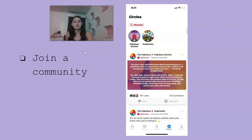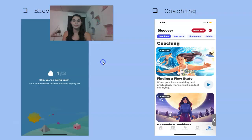The next feature is called Circles. This is a place where you can join a community. So basically you can post your experiences, what you're working on, how this app has been helping you. Other people, you can see what they're writing about in there. You can like and comment on people's experiences, give like positive affirmations, motivations to each other. You can also invite your friends to do this so you can share your guys' experiences with this app together and just really keep each other on track during this.